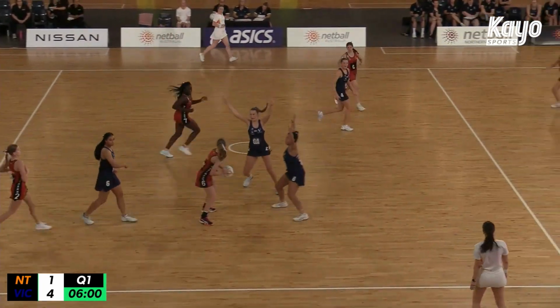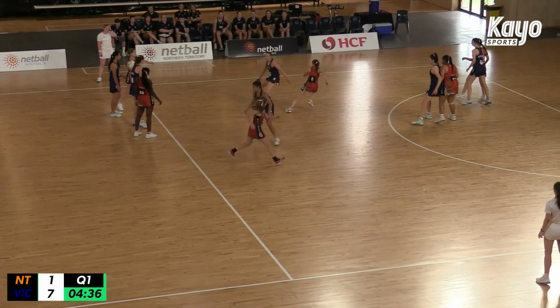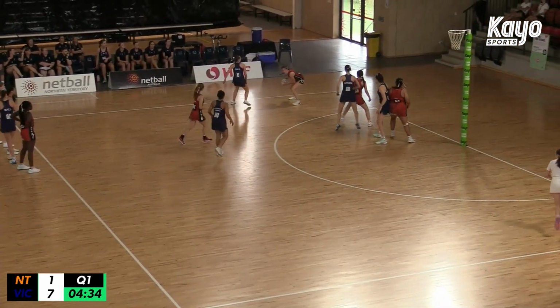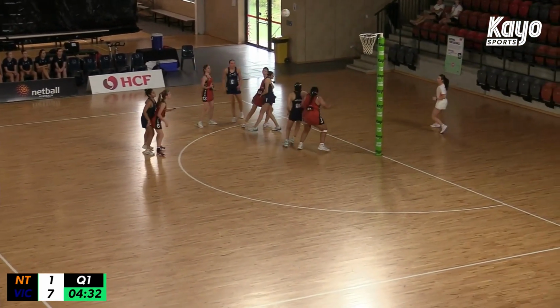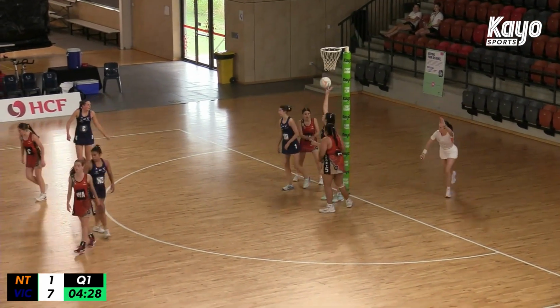Ogilai to Muir. Muir turns it over. Great pass over the top there to find Tawny. Tawny looking for Mack. Great pass in the end. And Mack will finish.